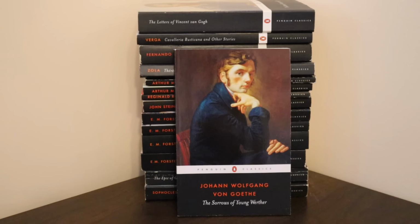the next book is The Sorrows of Young Werther by, I think it's Goethe? Is that how you say his name? Johann Wolfgang von Goethe, I think? Please correct me if I'm wrong. I've been wanting to read it for a while, but I know that it's supposed to be super depressing.